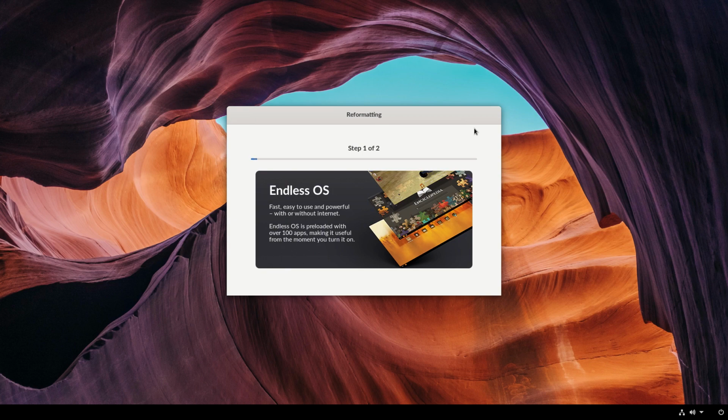And then fast, easy to use, and powerful. I guess we're on the way, right? So it will be an OEM. Later on, I'll have to say American. Fast, easy to use. Preloaded over 100 apps. I am so anxious to know which ones. Making it useful from the moment you turn it on.